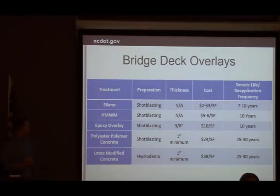All right, so here's another chart that shows the different options we have. You can see up at the top is the cheapest. It starts off at $2 to $3 per square foot, and then it continues to get more expensive as you go down the list. But the lifespan that can be expected out of those overlays or treatments goes up as well with the cost. If we can do some of these at the top while the bridge is in really good condition, for maybe 2 or 3 or even $5 a square foot, and get another 7 to 10 years, and do that on a cycle, then we can preserve those very good bridges for a long time and just keep extending their life.